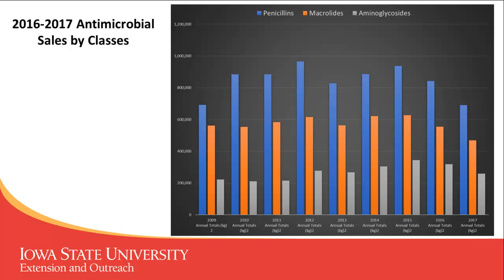Just trying to look at a couple of the other common classes, which I say pale in comparison to tetracycline from the medically important standpoint. You can see here we have the penicillin group in blue, the macrolides, so that's things such as Pulmotil and Tylan and Draxxin, in orange. And in gray, you've got the aminoglycosides, so that's like your neomycin, gentamicin, those types of antibiotics. And you can see they all show the same trend. This is all livestock species again, but in each of the three from 2015 to 2017, you see that same sort of decrease in usage, or at least decrease in sales, over the past 2 years, similar to what we saw with tetracycline.